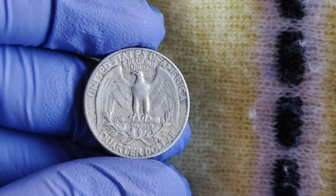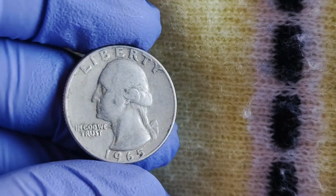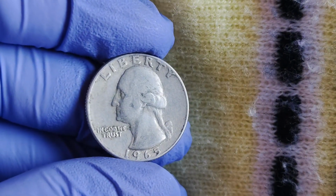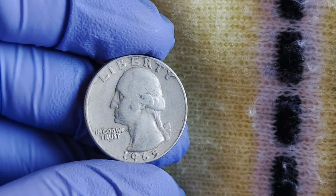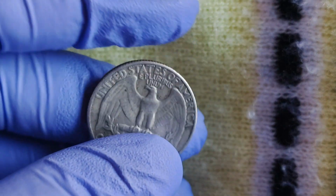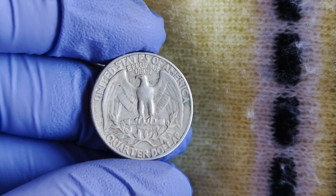The man who had unknowingly spent it walked back into the gas station, where he had dropped it into the register. He remembered the slightly heavier feel, the different ring when it hit the counter, the way the cashier held it for a second longer than usual. Something felt off, but he ignored it.